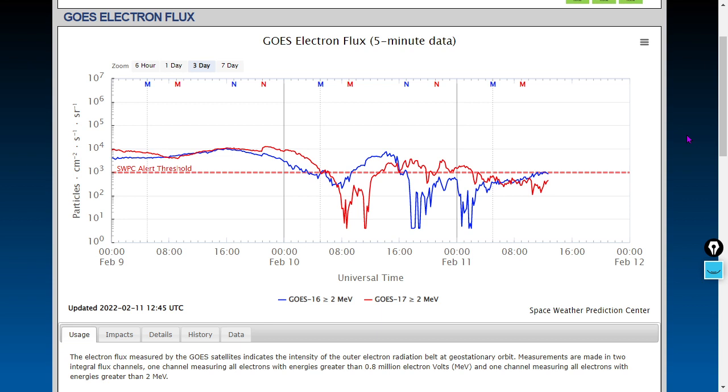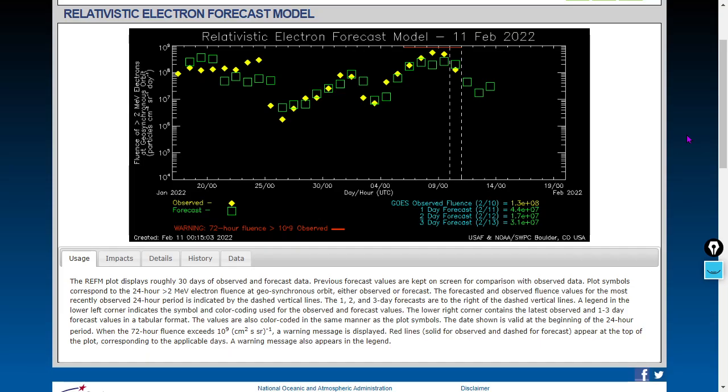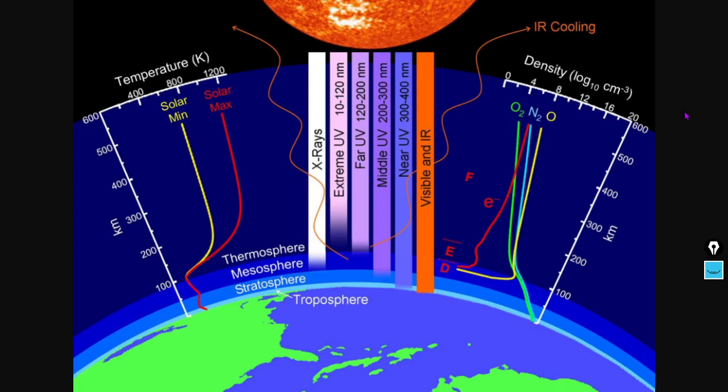And the GOES 16 flirted with warning levels there briefly. And I believe we're expecting a continued reduction here. So there's going to be some coronal hole winds on the way as well. So expecting a reduction here in the electron flux, at least according to NOAA. I have no reason to argue with that. Let's move on to the ionosphere.